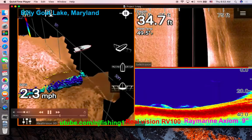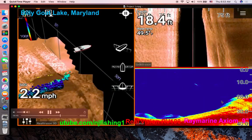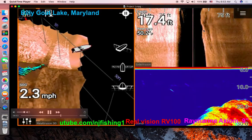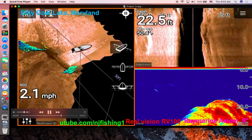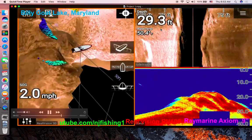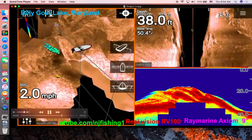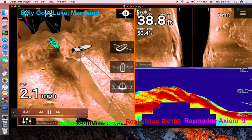Oh, see tons of fish now. See, they all huddle at the bottom. Traditional sonar is showing tons of fish, and 3D is showing tons of fish. That's all over here too. So I'm turning back around to try to capture these fish. The 3D sonar at 27 feet shows it's all huddled together at the bottom.